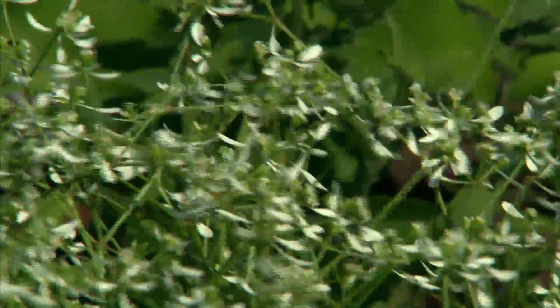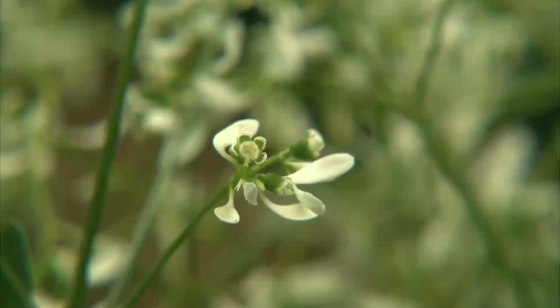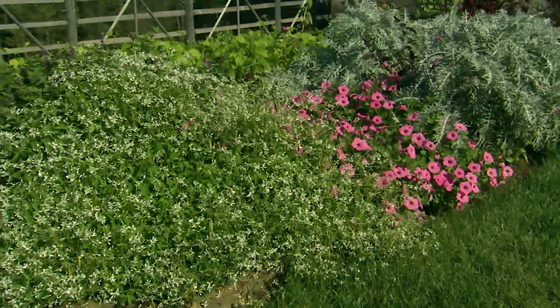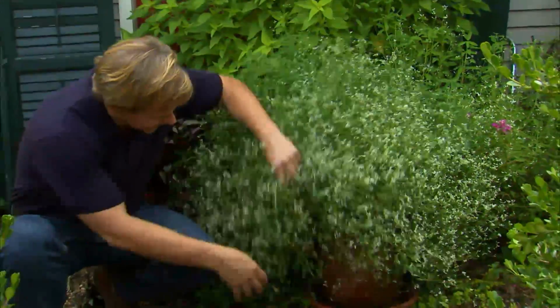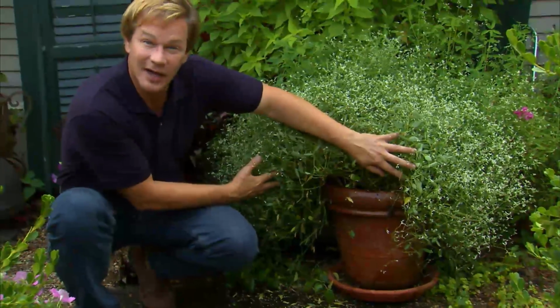You see, the unstoppable flower power and this airy form makes it an excellent alternative to any sort of filler you might need in a container or in a flower bed. You see, it's a compact grower reaching a mature height of 12 to 18 inches. Now come up here, I want to show you something. This is just 3 plants in a container this size. That's an 18-inch terracotta pot.